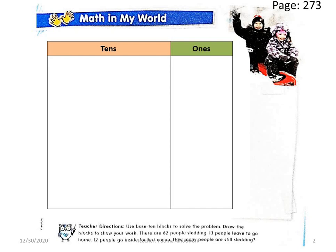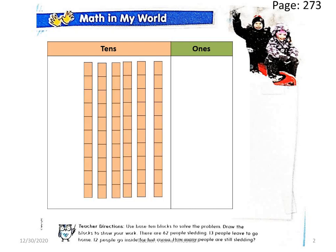There are 62 people sledding in all. So, what do you think, grade 2? How many tens do we have now? 6 tens. Great job. And how many ones? Only 2. Great job, grade 2. Now, 13 people leave to go home. So now we have to cross out 1 ten and 3 ones. Just like this, we will cross out this ten. Let's see the ones. We have to cross out the 3 ones.